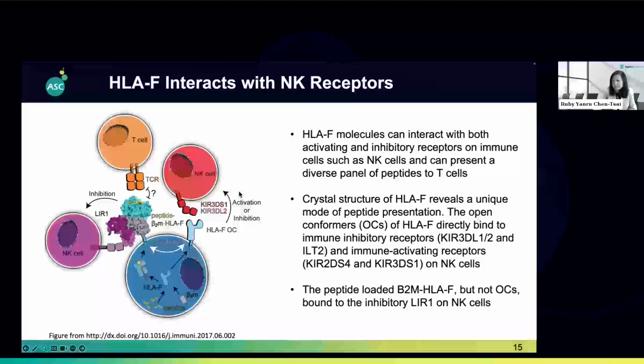And HLA-F, so I want to spend just a couple minutes on HLA-F expression, because this molecule wasn't reported before, but we actually have a patent on this and have data to show that expression of HLA-F also protects the donor cells from NK cell killing. And this is because HLA-F interacts with NK cell inhibitory receptors.